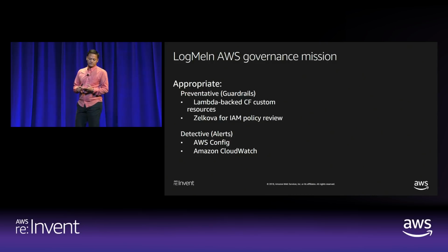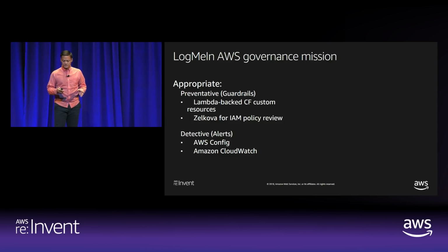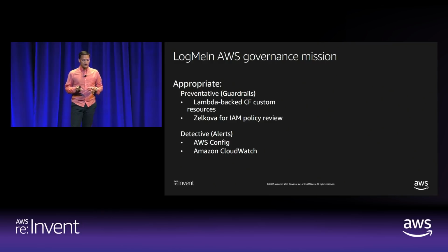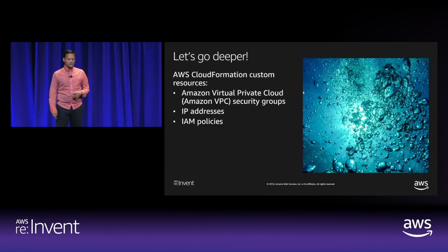We also use an AWS service called Zelkova, which Cameron introduced. It helps us achieve something close to least privilege in our IAM policies, which is really hard. Zelkova can help you get to that next level of confidence in your security when the Access Advisor and related tools just aren't cutting it for you. And on the detective side of things, there's no surprises really. We leverage AWS Config to monitor a number of things. And we have some CloudWatch alerts that fire on IAM changes when they aren't following our governance rules. After a short demo, I'll talk about cost, CloudTrail logs, and detective controls.